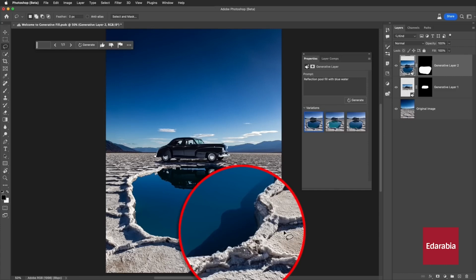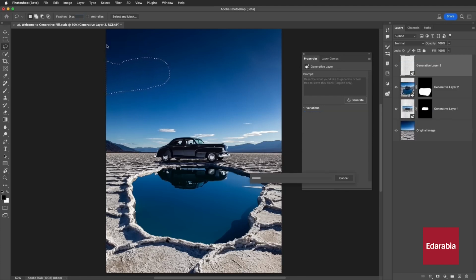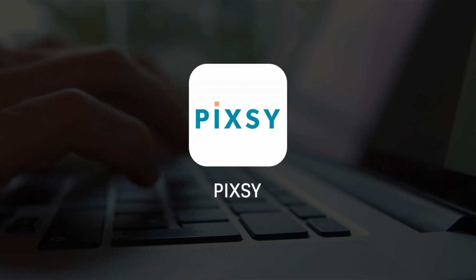This tool is adept at removing unwanted elements from photos. For instance, if you select an object and input remove, it will effectively erase it from the image. Conversely, you can enhance your image by adding new elements. Simply type instructions like add a painting to insert a desired object into your photo. Overall, Generative Fill streamlines the editing process, making it an invaluable asset for photographers and anyone looking to improve their image editing capabilities. Number 4.